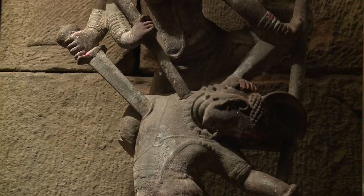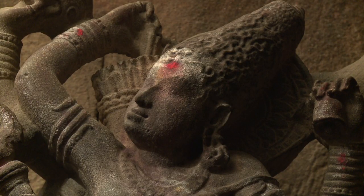There she is twisted in the violence of spearing the buffalo demon, who himself is twisted beneath her. In spite of the energy and violence of the figure, the face of the goddess is almost always detached and serene. It's as if she is above and beyond the actions. Her body expresses the violence, her face expresses an otherworldliness that is truly impressive.